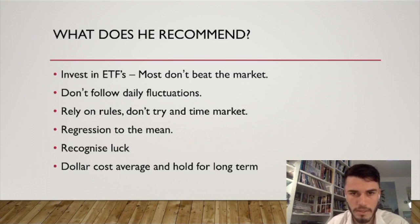Don't try and time the market. That's the point there, and you'll fare better, because we really don't have any clue. And trying to think, oh, I'm smart, I don't think I should be investing right now, or oh, I'm smart, I think I should be buying more stocks than I normally would right now, that usually works out worse than if you just buy stocks the same amount each month.